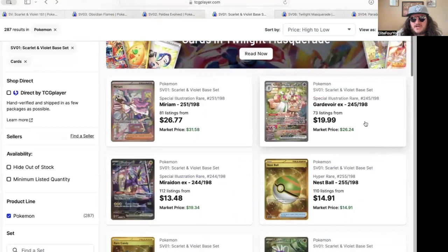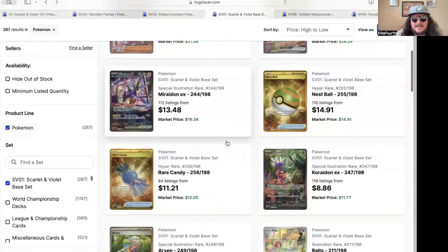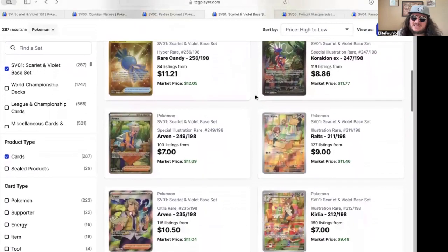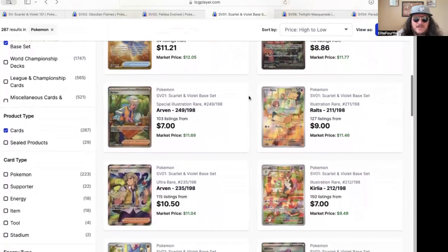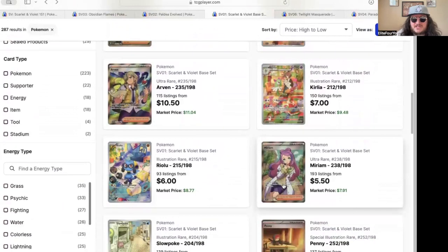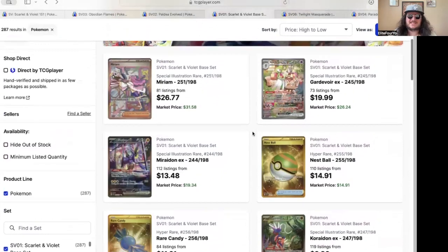Gardevoir, nice card here. You know, Miraidon, but I'm always dubious when you get a trainer card or an item card as some of the more valuable cards, because that isn't going to last. That's only when they're relevant in the meta. So that always kind of becomes suspect to me. And if you scroll down here and you're taking a look with me, that's what you're seeing, right? Arvin again. The Miriam card has become cheap. It's just kind of clustered with these item and trainer supporter cards.